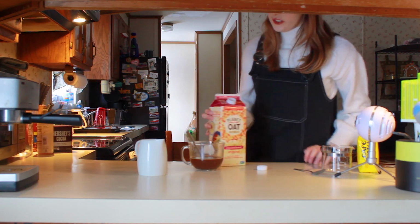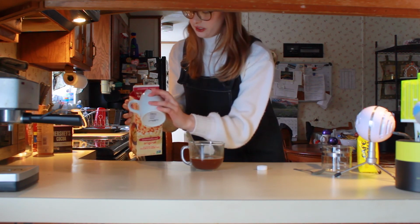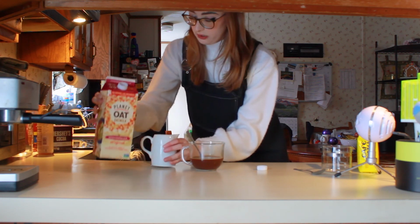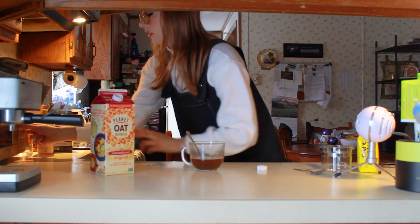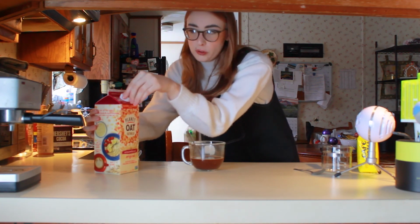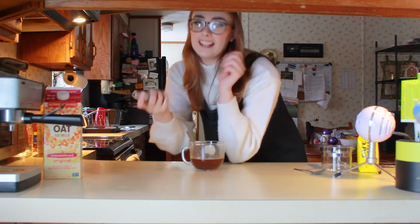I'm going to first heat up the oat milk in this little creamer container. Should be plenty. I'm gonna be microwaving it for like 2 minutes. And so while that's microwaving, I'm gonna show you guys the new tool I've been using. Now, you might be wondering, Justine, you have an espresso machine. Why aren't you using the milk frother on it? Because I got this guy.